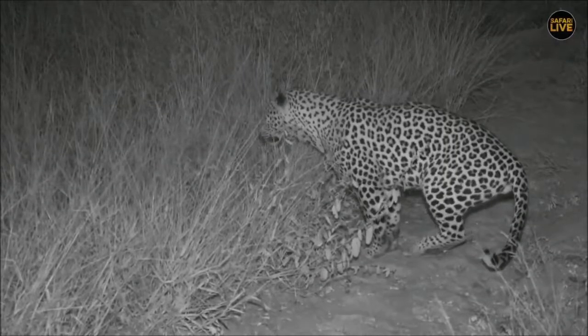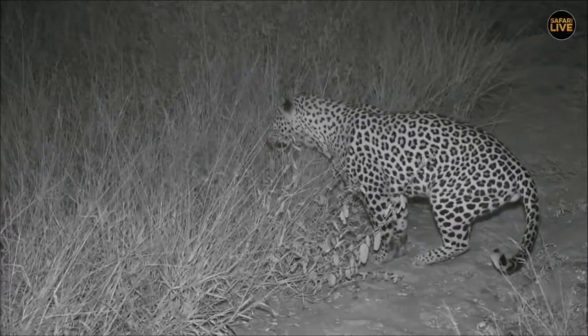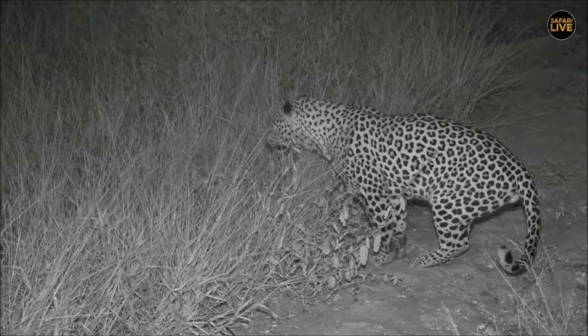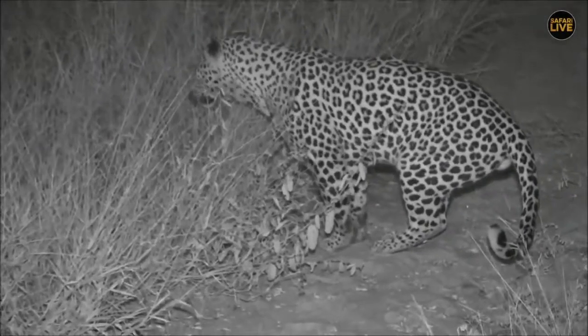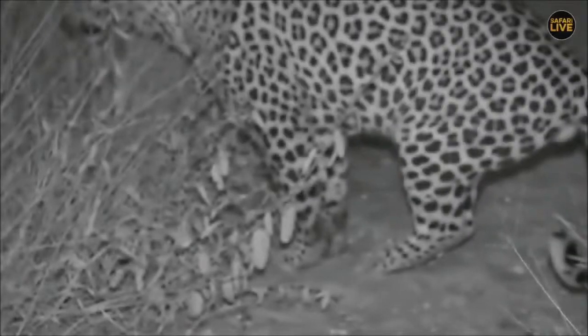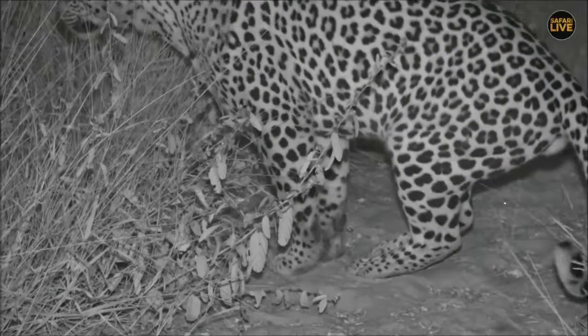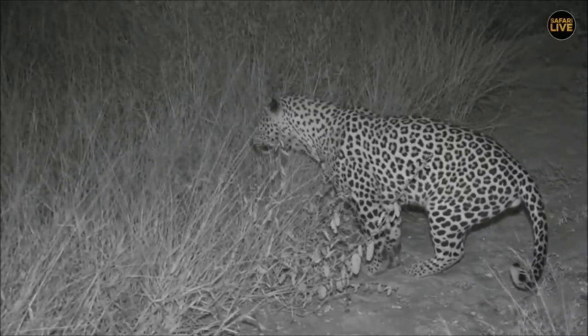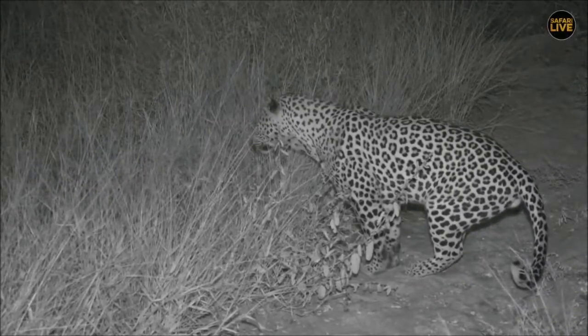Looks like he's going to pounce. I think there might be a little scrub hare or something just in the grass. It seems like it's quite close. Look how he's positioning his legs underneath him. He's like a spring-loaded gun. What he will do is probably bend down and leap into the air and down into the grass.